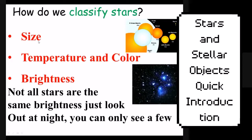Now, not all stars are the same brightness, and for good comparison, just look out into the night sky, and you can see maybe a few hundred stars, and if you go somewhere dark, maybe a few thousand stars. But here's the thing: most stars you can see with your eyes are actually really close to us in our galactic neighborhood. And even the stars you can see, they're only like the brightest stars out there. Even our closest star, Proxima Centauri, you can't actually see with your eyes, even though it's the closest.